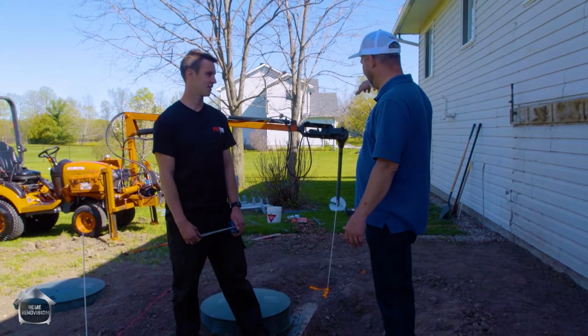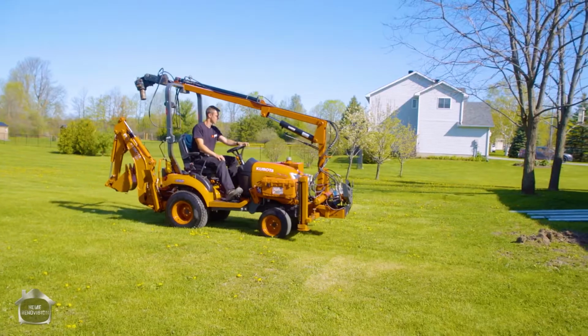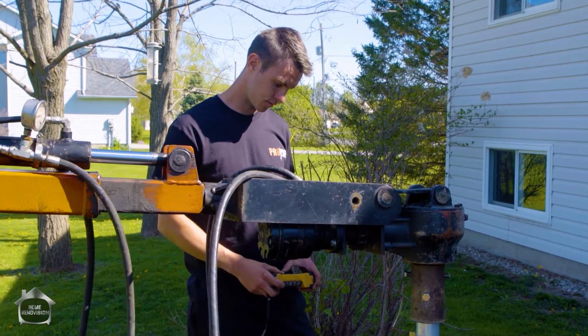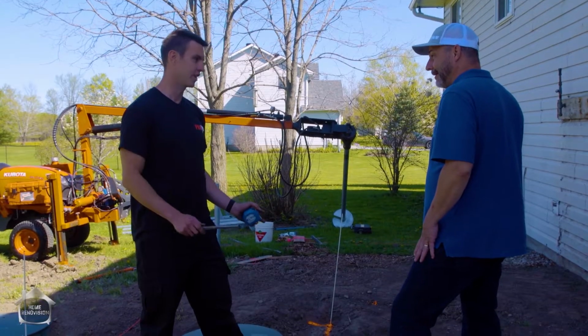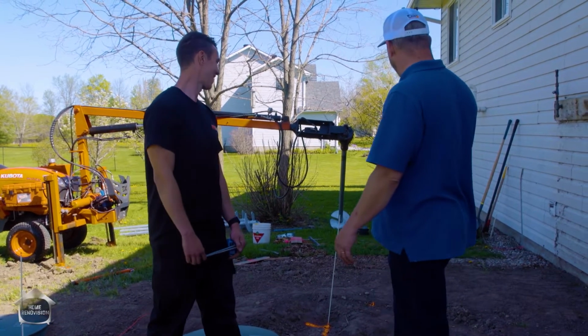Okay, so your process is really simple. Did you have this rig made just for your company? We did, yes. It's a franchise design, proprietary knowledge. We were just watching you put in one of the posts, and you're able to move around rocks? Yep. How long does it take to set up the posts for the whole deck here? Five posts like this should be about an hour and a half. No kidding. And no digging. Boy, that's worth it.